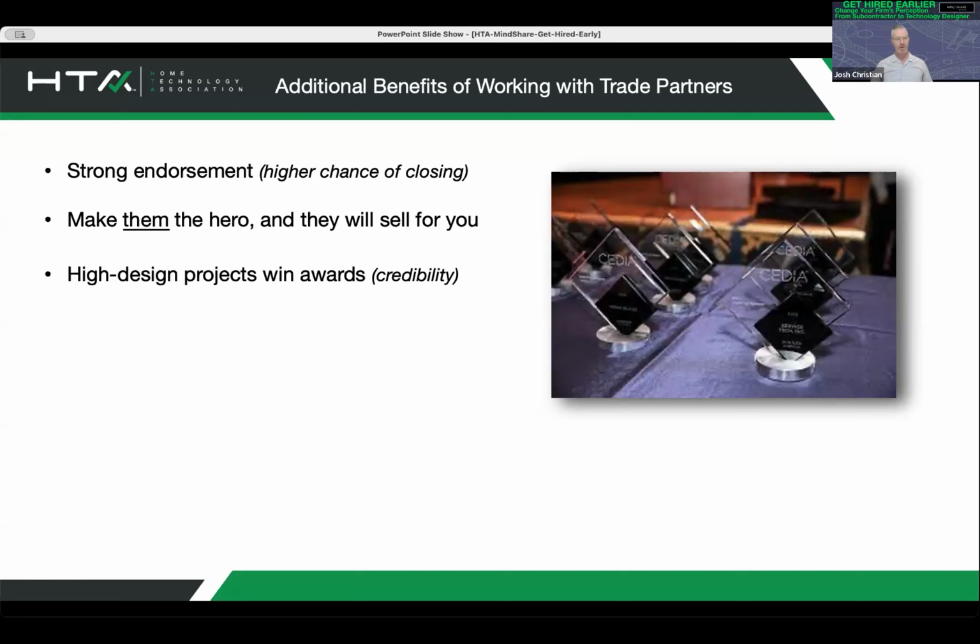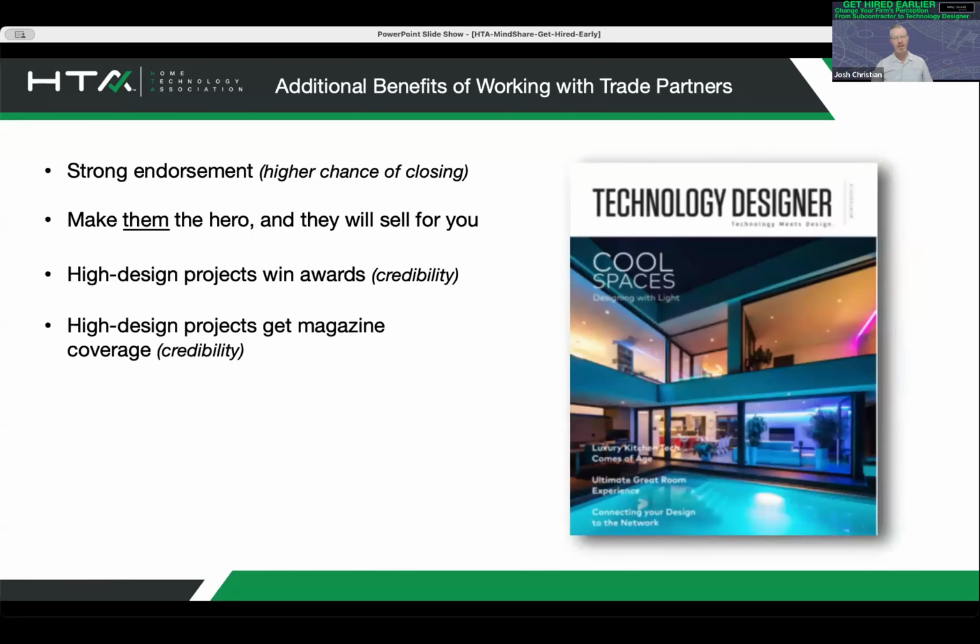So we had a lot of these glass trophies in our showroom, like a whole wall of trophies of awards we won. And that was a massive credibility booster, and we got them from these really neat projects we worked on with trade partners. And then that gets you into magazines too. There are companies out there that will make plaques out of your magazine articles and put them in your showroom. That's a credibility factor.